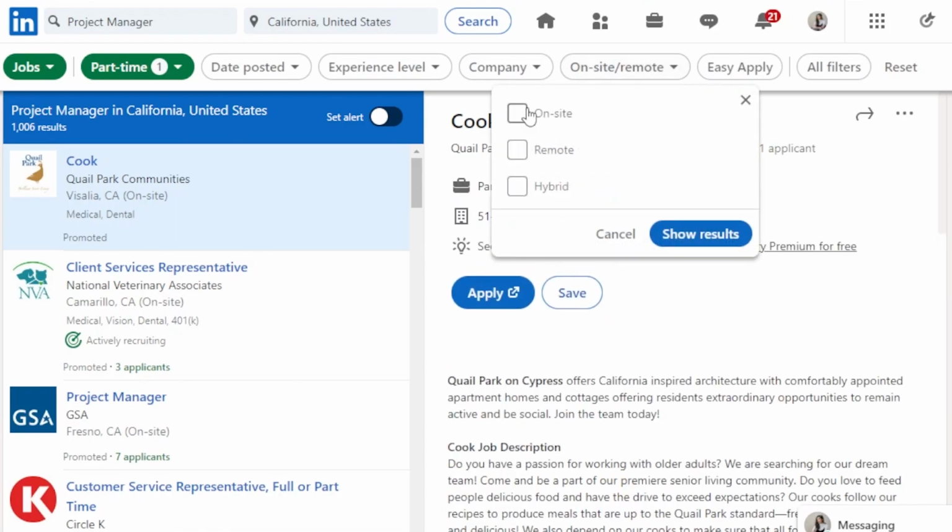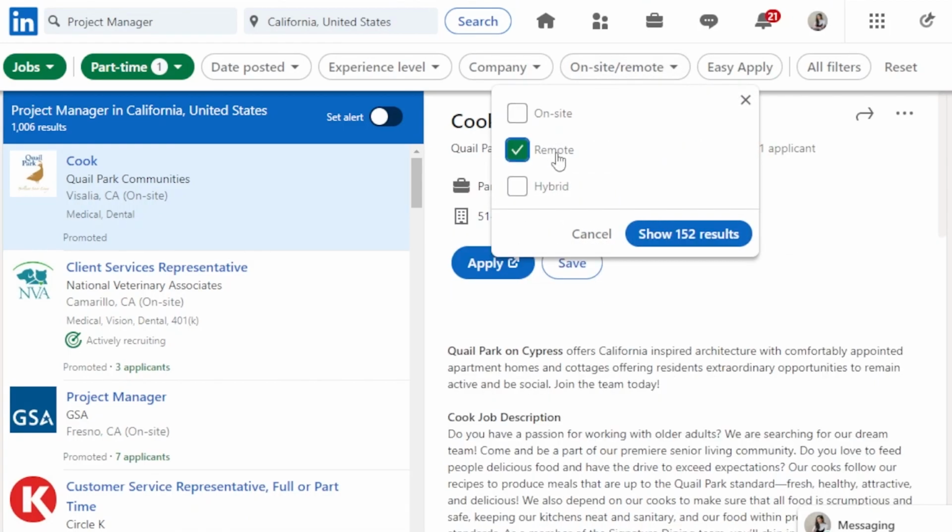So I'm going to click right here and I'm looking for a remote job. And we can also go for on-site or hybrid. We also have the easy apply option. Now, easy apply means that we will be able to apply from LinkedIn. Otherwise, we sometimes have to go to the official website of the company and then send our resume.